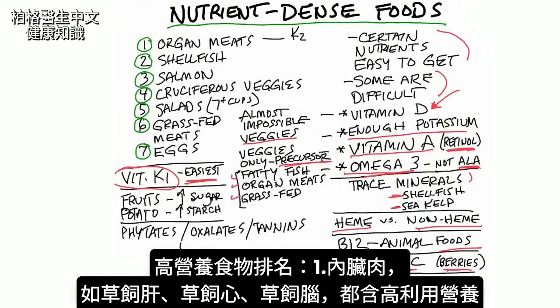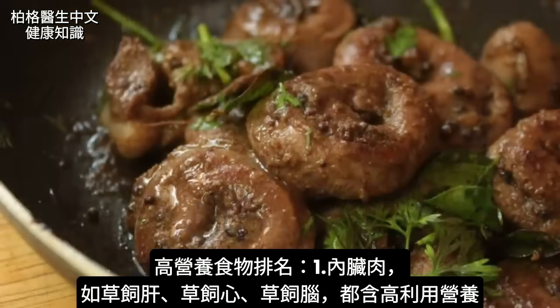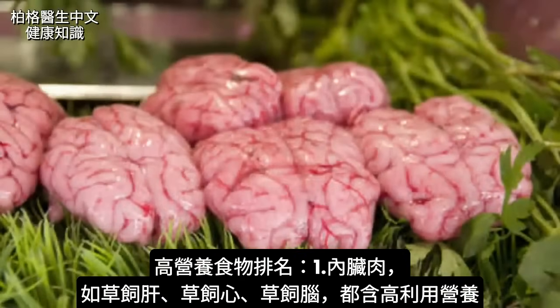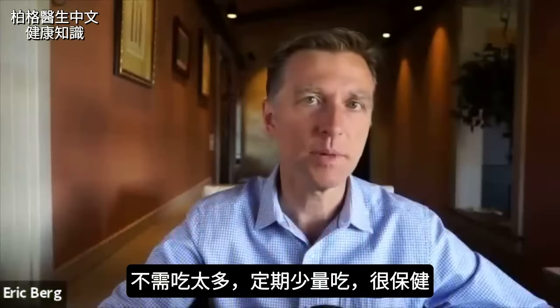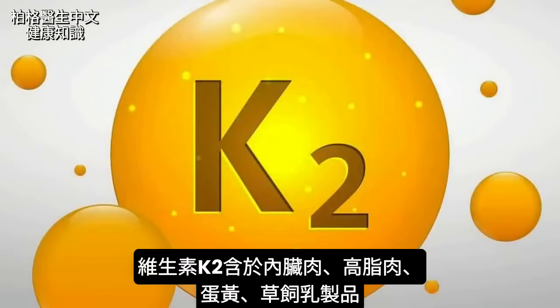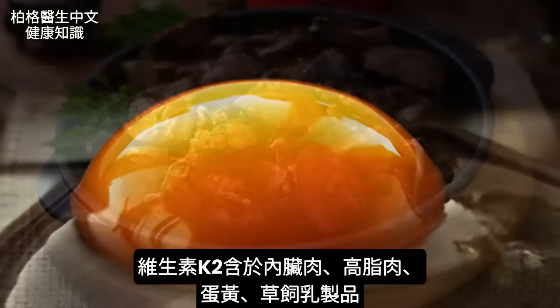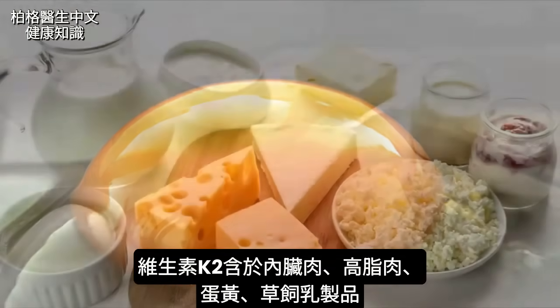So if we take a look at the foods that are most nutrient dense, at the top of the list we have organ meats. Grass-fed liver, of course, grass-fed heart and brains are loaded with bioavailable nutrients. So you don't need much of it, but a little bit on a regular basis would be very, very helpful. Plus, vitamin K2, which I haven't really talked about, is in organ meats, it's in fatty meats, it's in egg yolks, it's in grass-fed dairy.